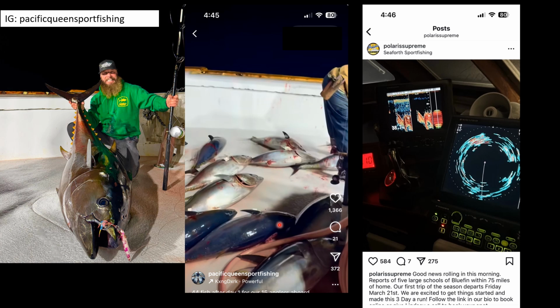Super fun. And then here's something the Polaris Supreme put on their Instagram a couple days, I think, before they actually got into it. Yeah, so this is our first trip of the season, departs Friday, March 21st, and so on. So this is a little bit older. They were seeing signs of bluefin here for the past couple, 3 weeks. I think they got some to go, but last night, or at least this weekend, is when they really started to get into it.